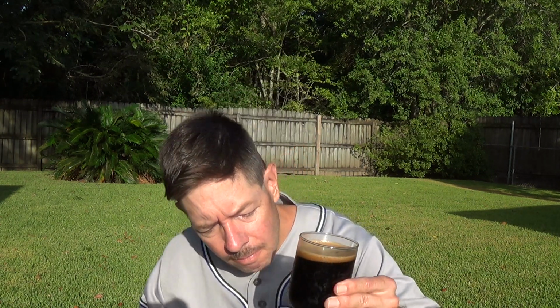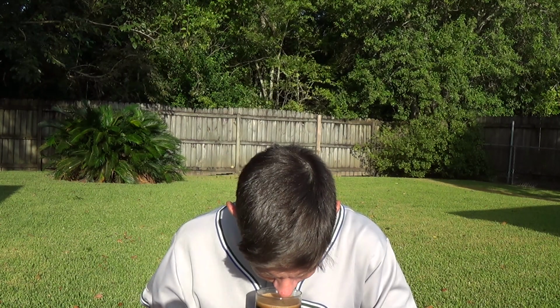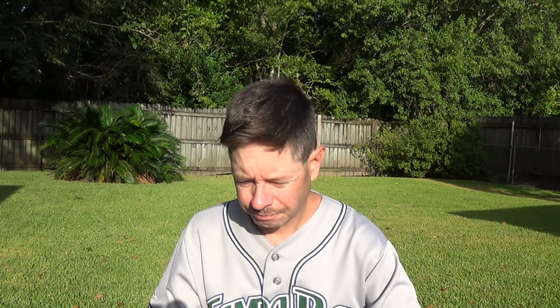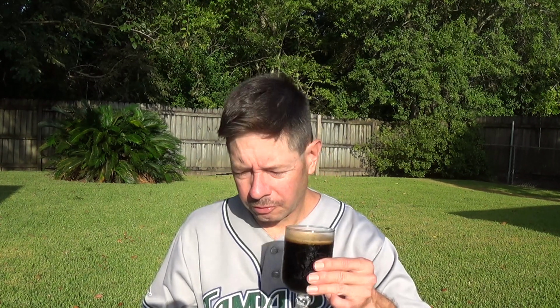The aroma is dark roasted malt. Okay. I can't really distinguish the oatmeal or the wheat or the malt. It just smells creamy, maybe a little chocolatey, not particularly chocolatey.